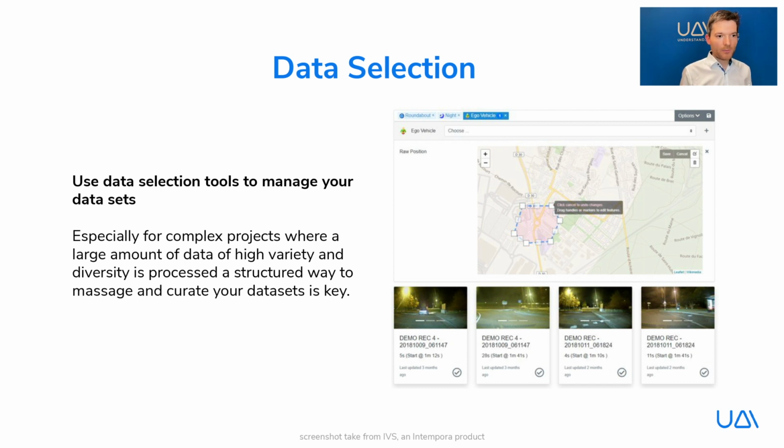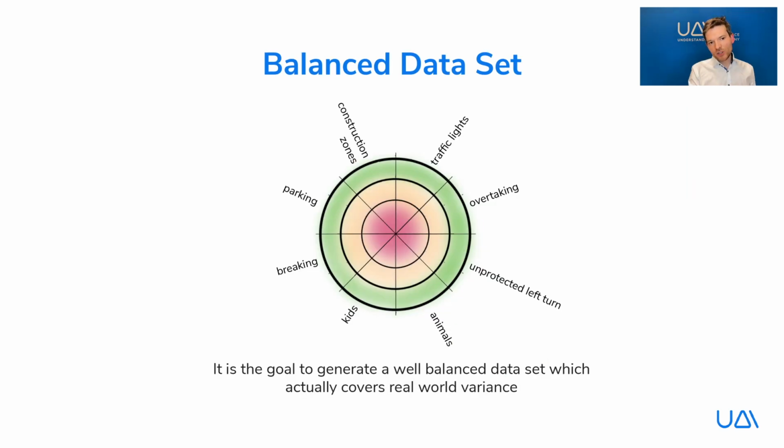If you go back to the slide before, you see this construction zone and traffic lights and overtaking, and this is just a really, really small subset of what you would have to collect if you actually want to build self-driving cars, for example. There are many, many more categories, but for each of those categories, you need the edge cases, the critical cases, and the normal driving scenarios. This is why you have to be super organized with your data selection approach and with composing a data set which represents the real world, not in the sense of that real-world data distribution, but in a way that your algorithm can learn from it.